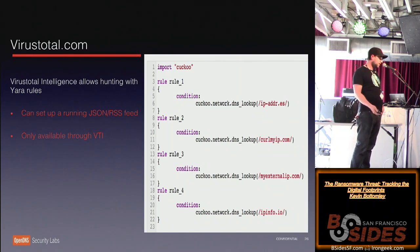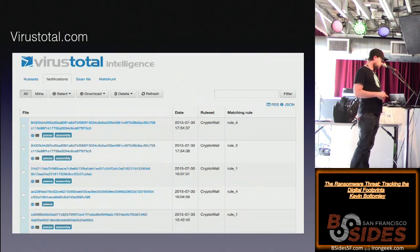There's IP-address, curl my IP, my external IP, and IP info. All 4 of these are used by various ransomware families to figure out where they're at. But a lot of them, like Torrent Locker, will use my external IP, which is a really noisy, legitimate service that things like NVIDIA and Google and Facebook and everything else use. So if you're really trying to just find that, you get a bunch of excess white noise, and it's really hard to figure out where the bad stuff is. But luckily, the nefarious actors decided to use IP-address, which almost no one uses. So it makes things stick out a little bit more, as we'll see here in a minute.